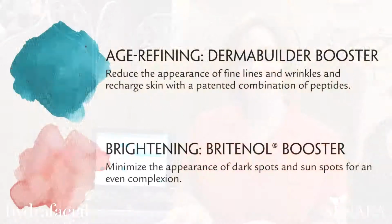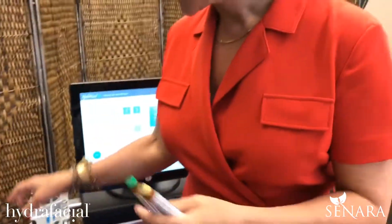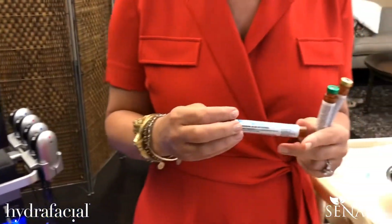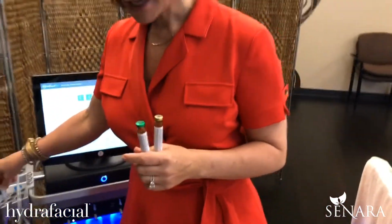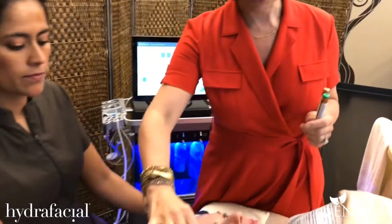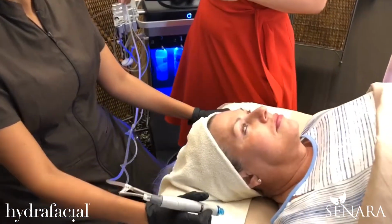So there's several different types of boosters you can choose from. With our HydraFacial, you get to choose between 2 of them, and they come in these little cartridges, right? So they're different, and we kind of picked the cartridge for you. So this is actually the peel. This is step 2. We use that for that. And it comes out of here. You just pop this out, and this little cartridge goes in, and then it's infused into your skin through the different tips that we use.